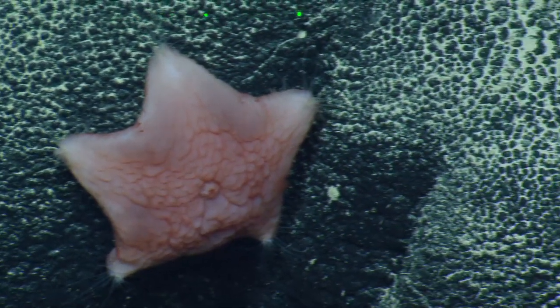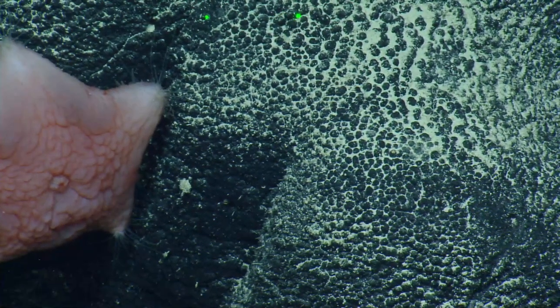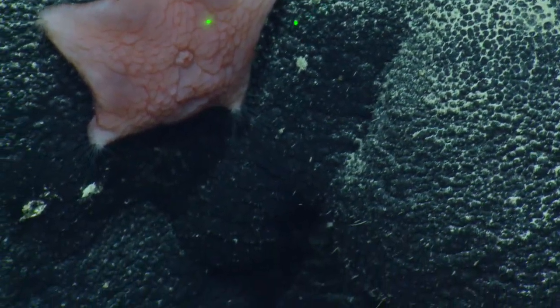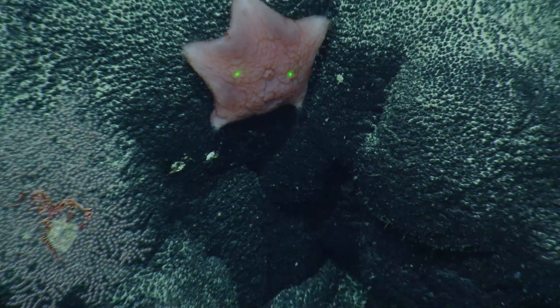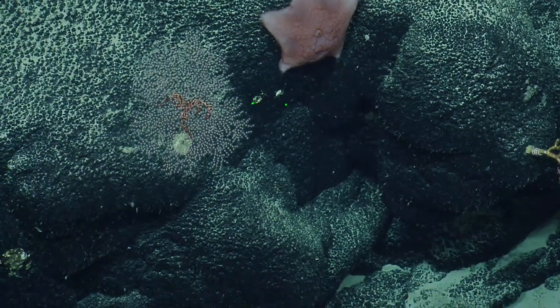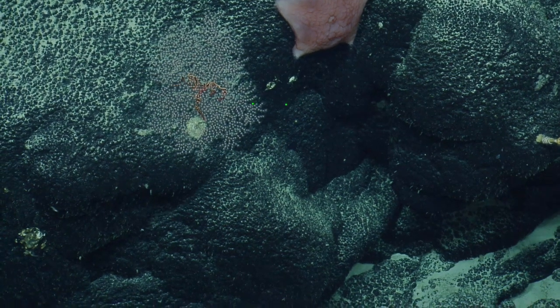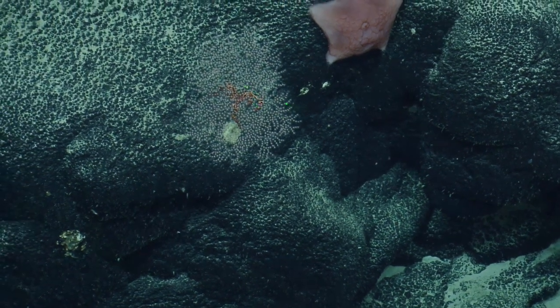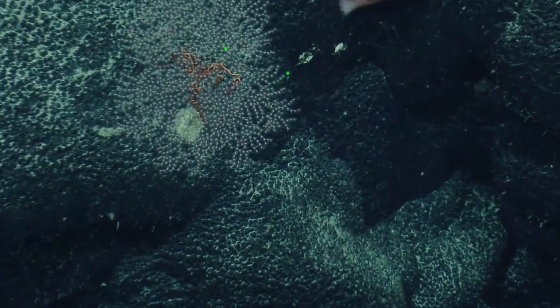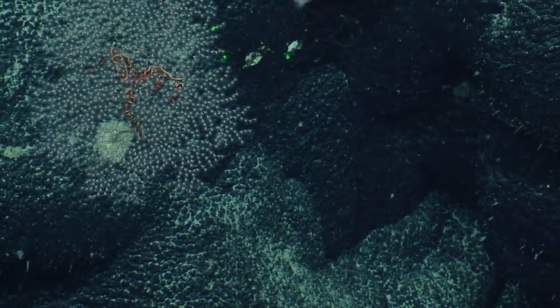The madreporite is the name of that. Really? That sounds so cool. What did you say that one again? Madreporite? Oh my god. Sounds like some ancient mystic thing or something. Hymenaster. To be fair, all of my knowledge of sea stars comes from the intertidal, so it could be different for deep sea, but that looks pretty similar.